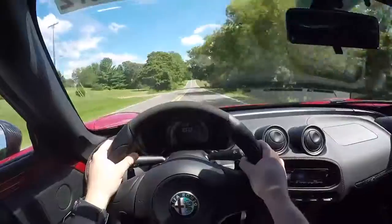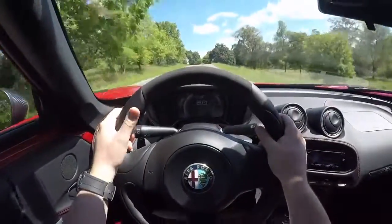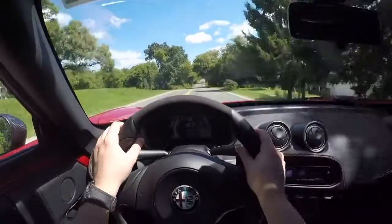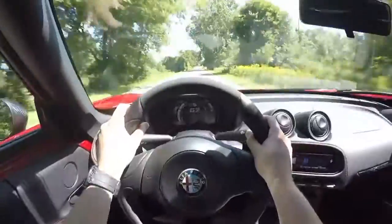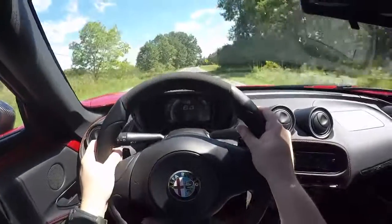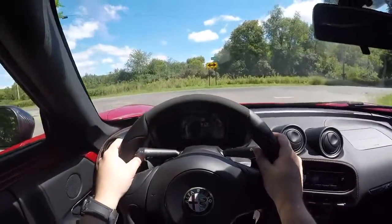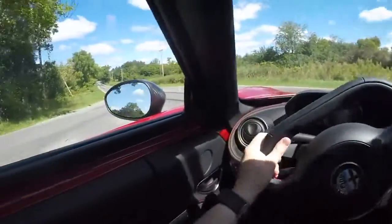In natural mode, the transmission will shift for you if you forget to shift at redline. It will also deny downshifts to prevent harming the transmission. Oh my God, those blow-off noises are insane. The brakes on this car, they take some effort to push, but when you really depress the brake, man, does it slow this car down.